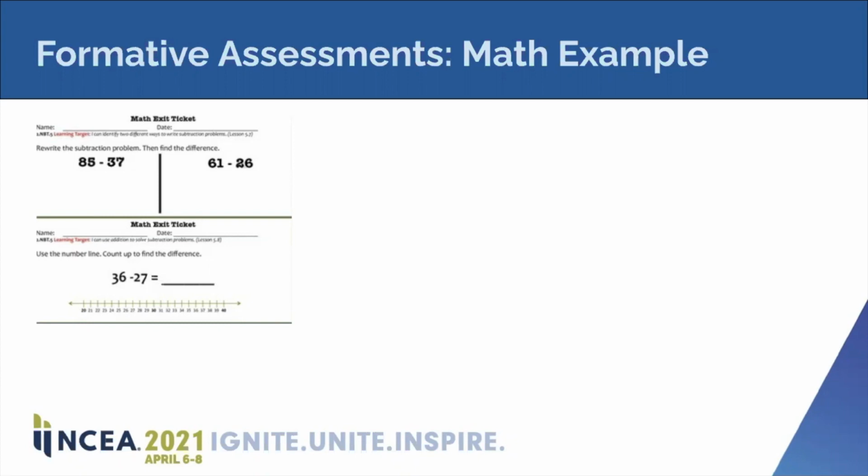Oftentimes when we look at an assessment, we'll say, okay, this group of students mastered the concept, this group of students did not. But it's really important we take the time to dive in and dig a little deeper and see what errors our students are making. So for example, one of our teachers at our school had given an exit ticket similar to this on 2-digit subtraction. And she really wanted to find out for the very next lesson, the next day, how she could group her students to meet their needs and address any errors or misconceptions they might have.